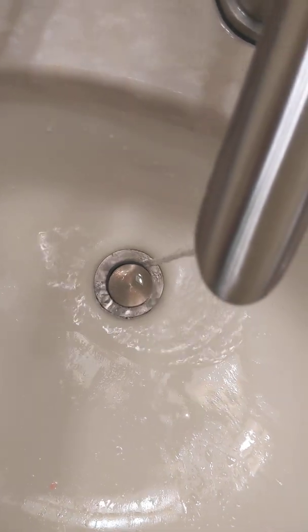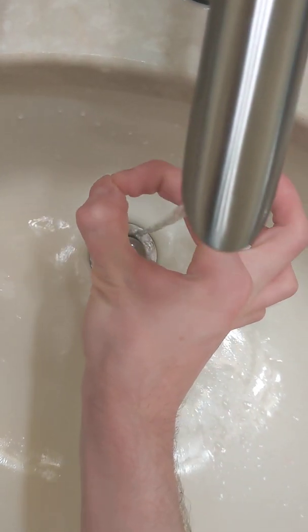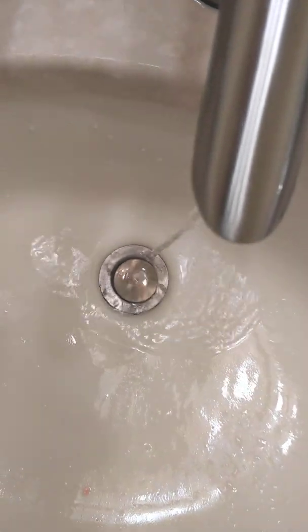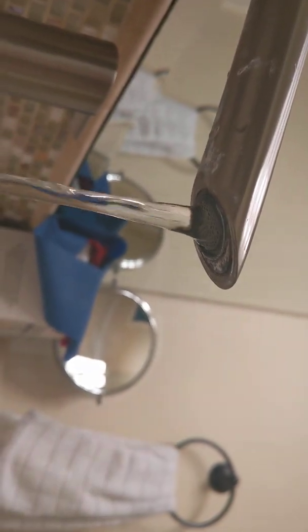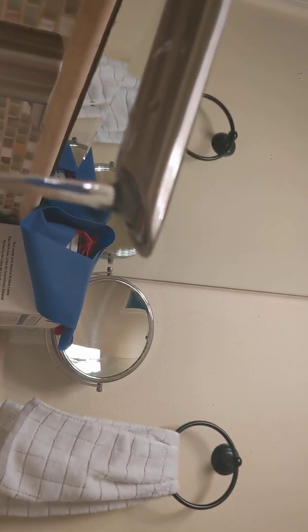As you can see, it comes out steadily, but it's a very small amount, not taking up much area. And this shows the actual faucet head size compared to the actual output. And here's the faucet head size again. If it is blurry, apologies. I cannot actually see the camera.